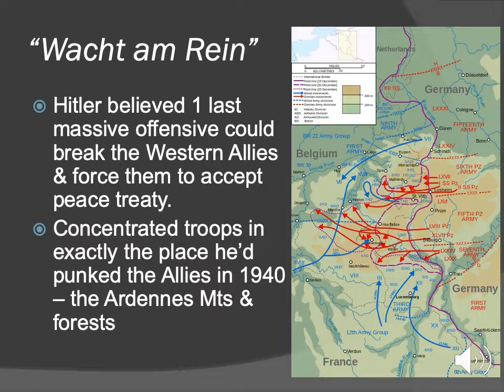So, once again, we go back to that plan from the very beginning of the war. Hitler puts his troops in exactly the place that he punked us in 1940, the Ardennes forest and the mountains there. And in this map, you guys can see the red arrows represent the German forces, the blue arrows represent the Allied forces. You notice that there's this massive push out of the bulge of these red forces, and they create a big, big salient into America's lines.